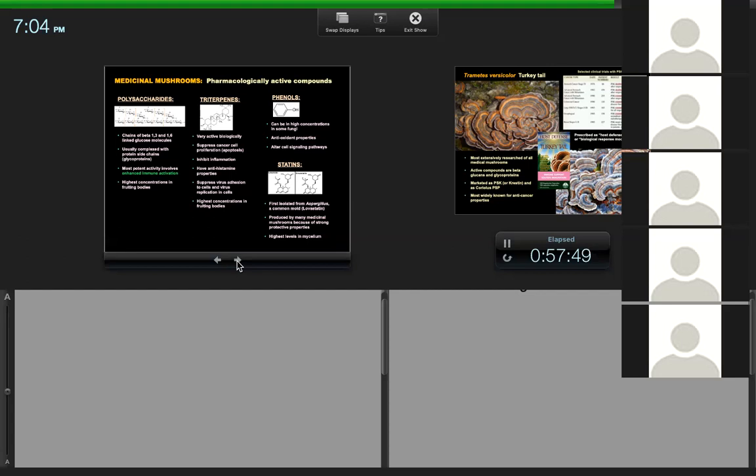Viruses. Okay, when we talk about COVID-19 or any virus, the only way that we can overcome the virus is by our immune system. And if our immune system is not capable of handling that virus, we die, okay? Or we get very, very sick, okay? And so that's a very important benefit associated with these polysaccharides. And they're mostly found in the fruiting bodies.